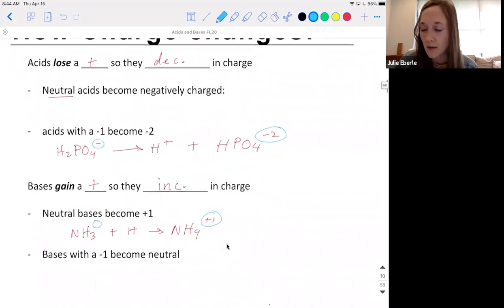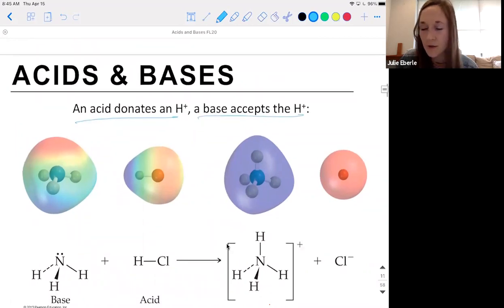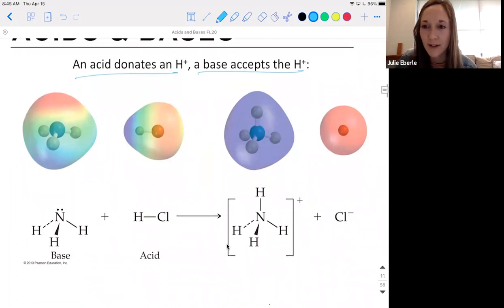So hang with me. If you have heard nothing of what I've said so far today, if you're still confused, just remember an acid donates H plus and a base accepts it. All right, that's kind of the summary. And this is just another example showing you with the labeled acid and base and how the charges change. So this is the review slide. This is a summary of all we've talked about so far.